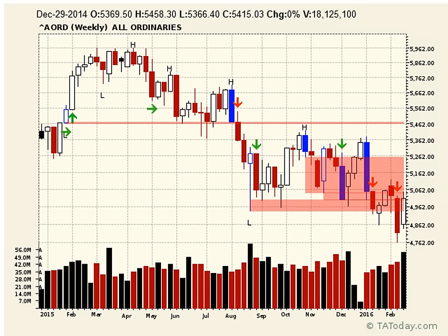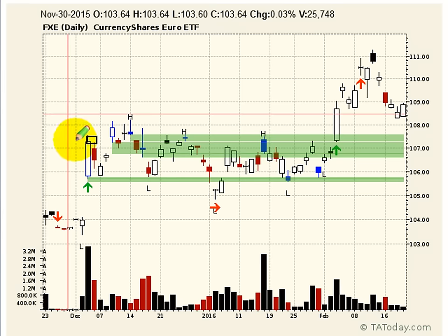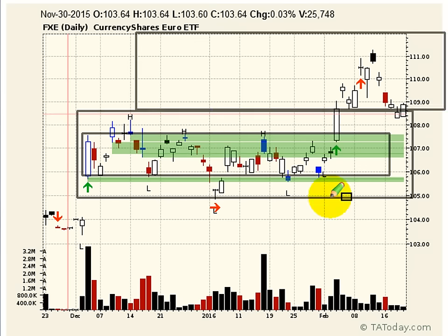We could look at a lot of other things. I do want to look at one more thing, and that is the currencies. If we look at the FXE, you can see the FXE. We got that Draghi bar that we talked about a number of times. You had the expansion here. You go up, you have more expansion possibilities to the top side, but it does look like it's going to try to come back up there now and test that higher area.